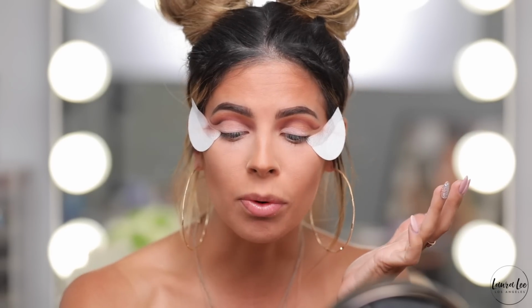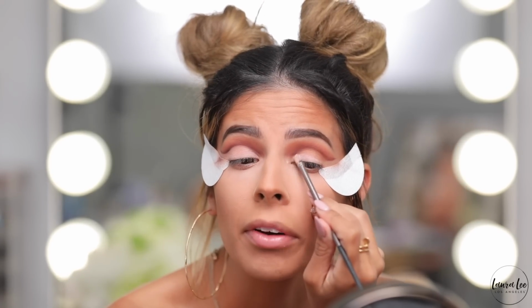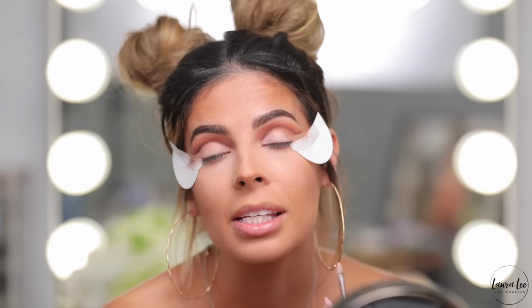This part is probably the most tedious out of the cut crease to me. I'm super close to the mic right now, by the way, so this is about to turn into one of those, like, is it called ASMR or ASMR?